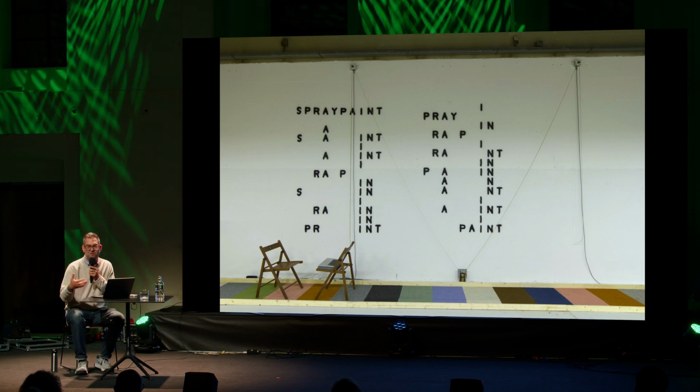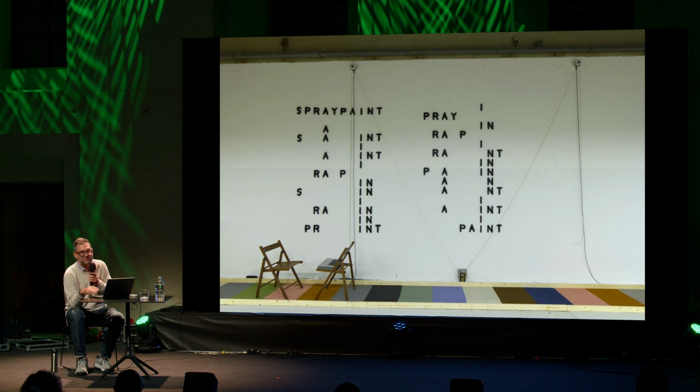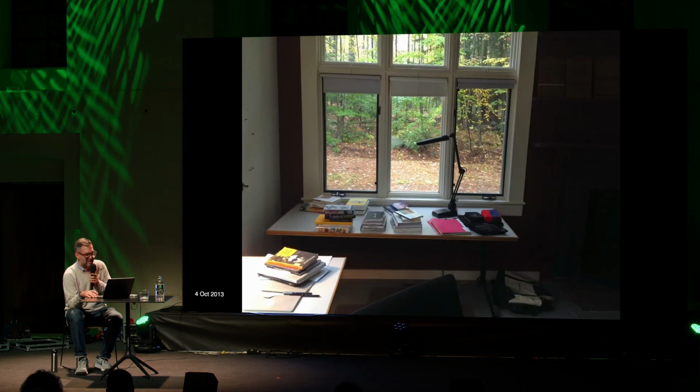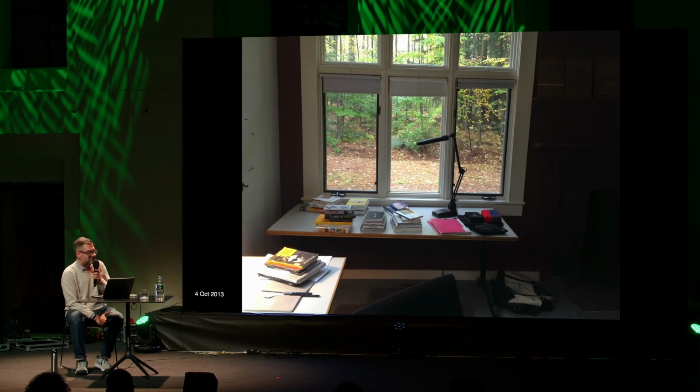So it's just this very beautiful poetic system that I've always loved and have worked with throughout my life. It's a nice combination of design, literature, and art, I guess. But I was also there to read and to think. And I brought a literal suitcase full of books to my studio. So here's a picture I took just after arriving.